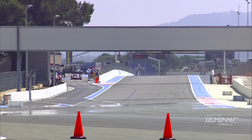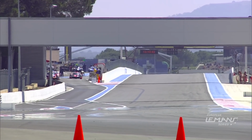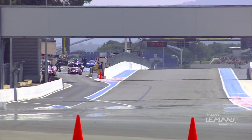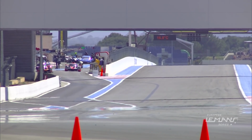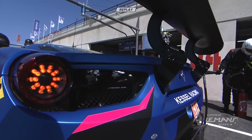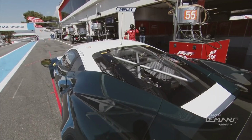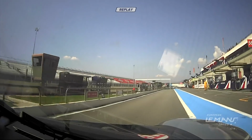Well, from GTs to the little prototypes, we've already seen 21 of these things around here in qualifying trim for the Michelin Le Mans Cup, Johnny Palmer. Now we get the 14 full season cars for the European Le Mans Series, and again, there's going to be some change of colour, people, numbers, you name it. It's all up for grabs in LMP3 qualifying.